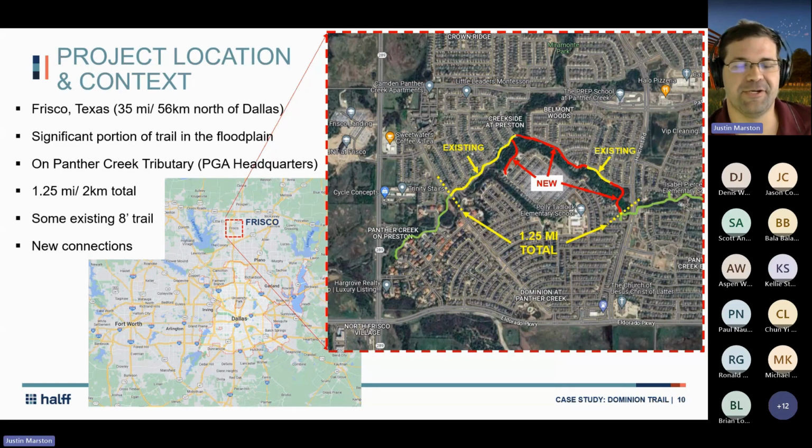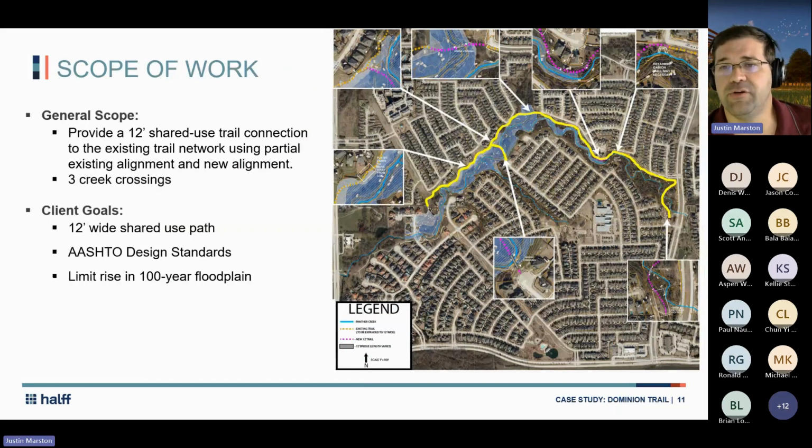It's 1.1 miles of trail. And there was some existing 8-foot trail, and the idea was to connect into the existing trail network through some additional connections. So our scope of work was to provide a 12-foot shared use path that worked into that existing trail network by replacing some of the existing segments and then creating some new segments along with 3 crossings.